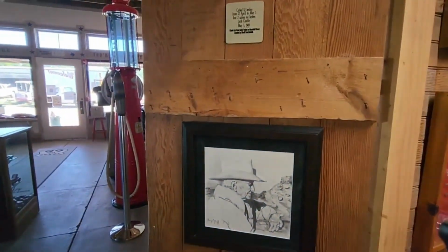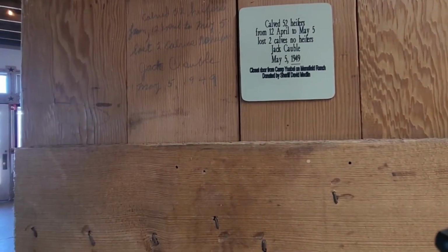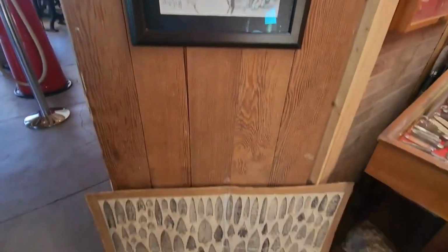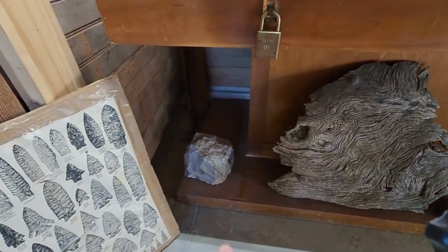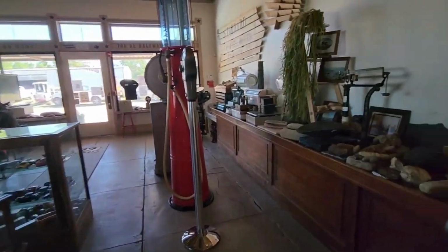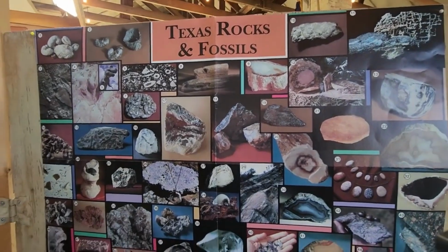But yeah, all this stuff is really interesting to me. And getting out and learning about the geography, and you all know my inner mountain goat that wants to run, and well, I can't really run anymore. But, 52 heifers from April 12th to May 5th, lost 2 calves, no heifers, Jack Cobble. That must be Jack Cobble. More. Got wood and different rocks and petrified, actually. Although that does look like a rock. Petrified wood down here. Oh my gosh, and it just keeps going. All right, so I'm gonna go here and then run down the middle of it. Excess rocks and fossils.